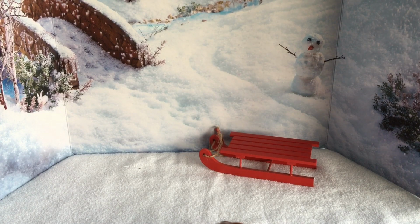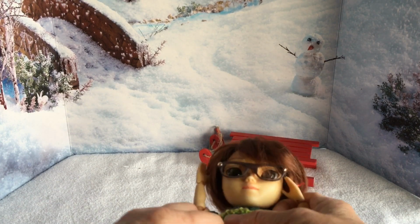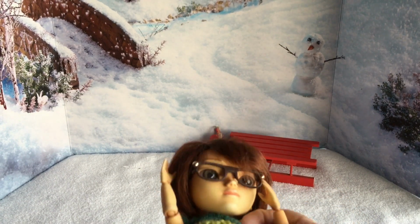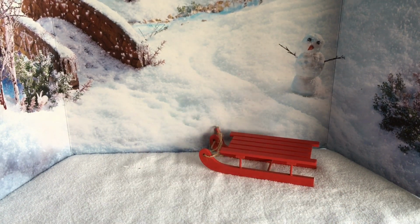So you may notice that her little top is made from the sock wool of the socks I finished the other day. So I thought I'd get that knitted.